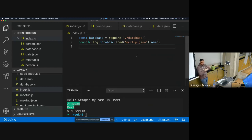So we're going to interact with each other. That's what I'm trying to prove here. And here, I have deleted everything. You see only two lines of code. The first requires the database module, because we need it, because that module knows how to read and save files. That's what we have to do.